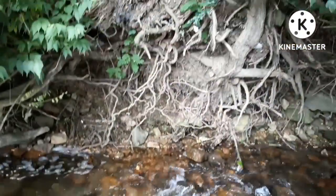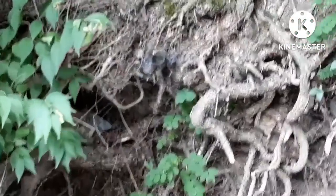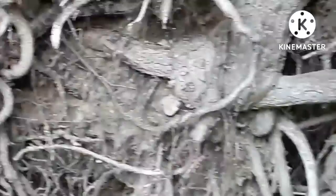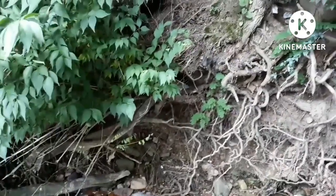Okay guys, so here I am in the creek. I'm gonna show you what I can see. Look over here. You see the roots, see the tree. I'll zoom in a little bit for you here. There's bottles and stuff hanging out from underneath this tree root at this creek. So I'm gonna meander my way over there and see if I can find anything.